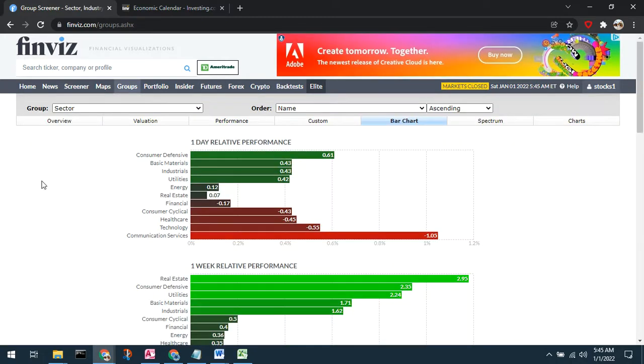Okay, again, taking our top-down approach, looking at the market's performance from last week. I'm on the Groups tab in FinViz. It's another nice feature of FinViz. You just select the Groups tab and we can see the relative performance of all the major sectors, all the major groups within the market.